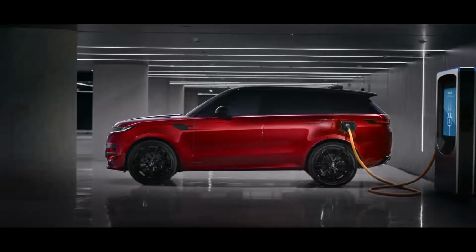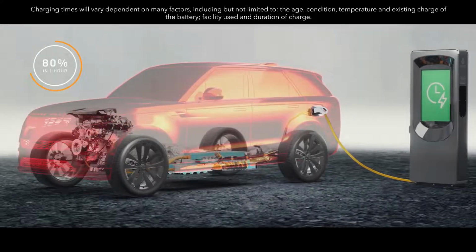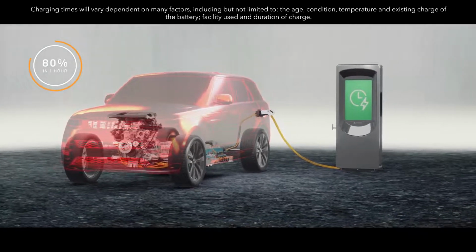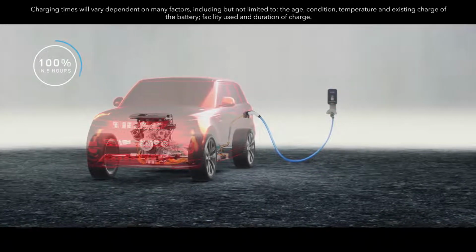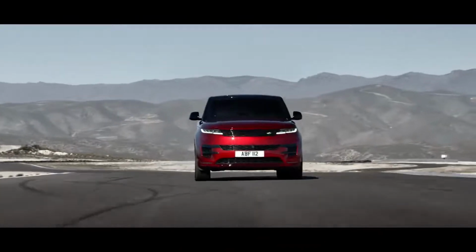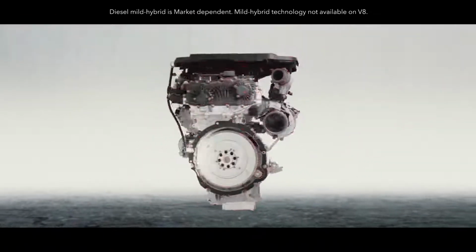Range Rover Sport can charge from 0 to 80% in under an hour away from home, using a 50 kilowatt DC charger. At home, you can charge 0 to 100% in around 5 hours, using a 7 kilowatt AC charger. In addition, a choice of efficiency-enhancing 48-volt mild hybrid MHEV 6-cylinder Ingenium engines are available.